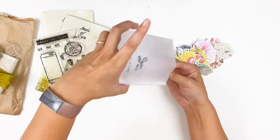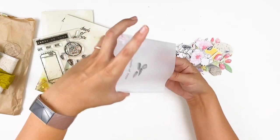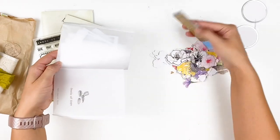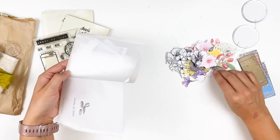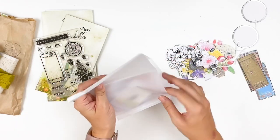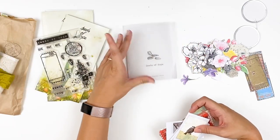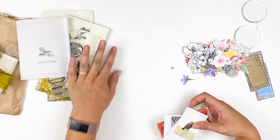So this is chock full of die cut pieces. Again, if you get the digital version, you get all of this in digitals that you can print out on whatever mediums that you want. Lots and lots of goodies. And so then you can repurpose that little pocket if you wanted to and create a little prayer pocket.